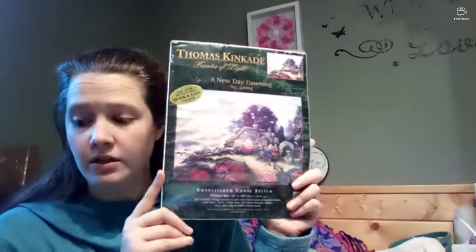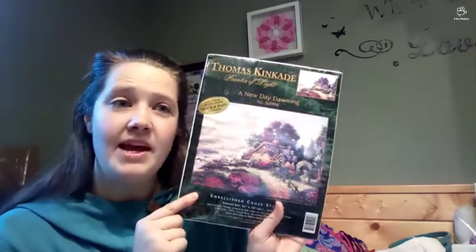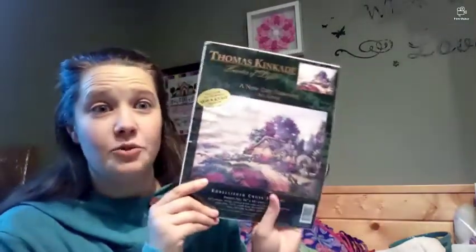And it's new, unopened, Thomas Kincaid, embellished cross stitch. So I'm not sure how I'll like this. We will see. I've seen some of these on eBay. That's where I first saw them, and then I realized they were embellished, and I was like, well, I don't know, but this is a good way to try it, right?